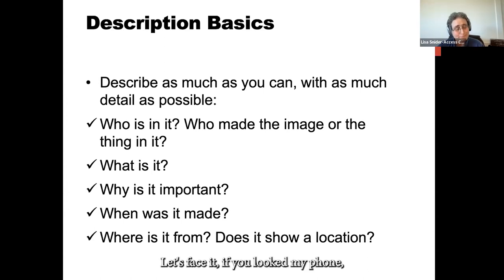Now, let's face it. If you looked on my phone, I have pictures of plants, cats, house issues. That's about it. Well, wildlife too. Is it important? When this stuff goes to where I've got my archives, when they get this iPhone at some point, is that important? I don't know. Maybe one cat picture, but not 10,000 of them, right? Not every single thing is going to be important.